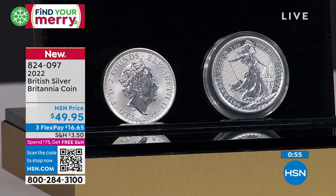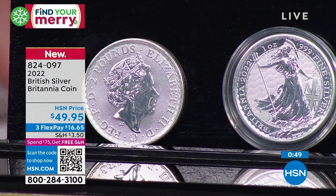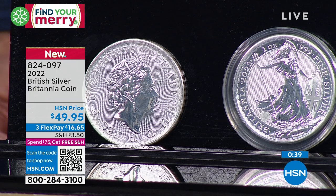Absolutely. You have to understand, she has been on this coin since 1997. And now that is at an end. This is now the bookend. A bookend means the beginning and the end. Good luck finding one from 1997. Those are hundreds of dollars. Well, we don't have those, but we have this end of the book.